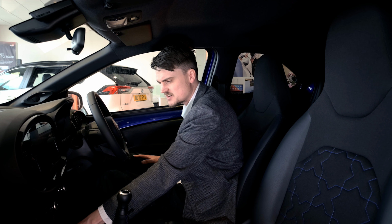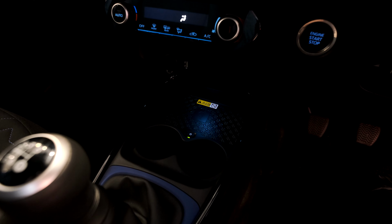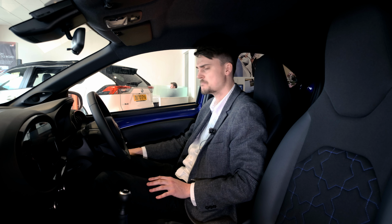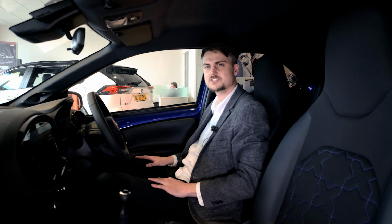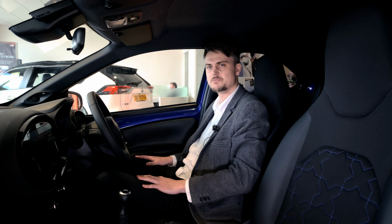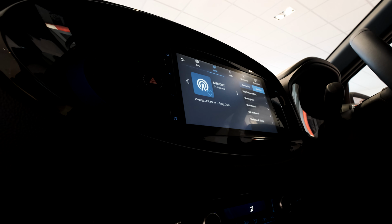We've got this wireless charging pad down the front here. We've got 2 cup holders as well in the center console. Everything's in nice, easy reach of the driver. We've got good sized door bins, electric windows and electric mirrors. We've got a good size glove box as well. Overall, the interior, I would say, is absolutely bang on. It is a very nice little place to be, and it would do anyone who's in the market for a city car absolutely brilliant. Now, sticking with the interior, let's talk about technology.